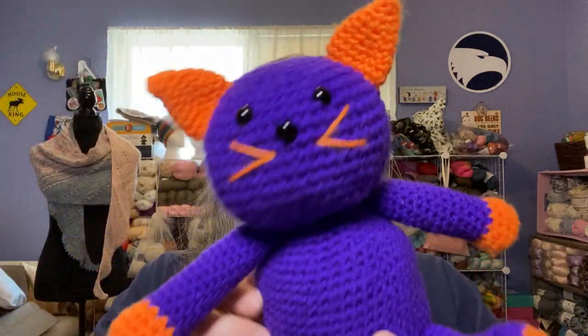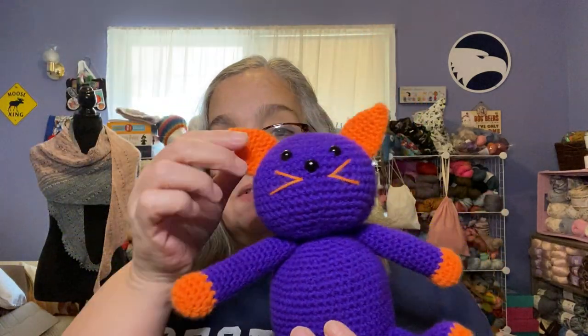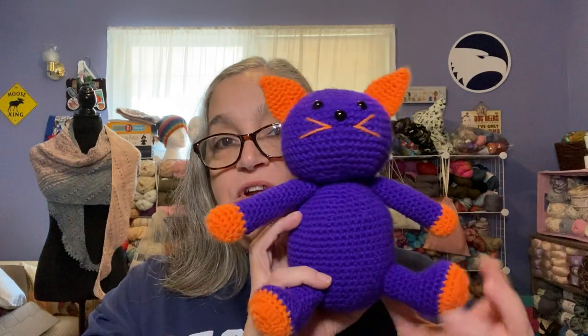So there she is. I'm very happy with her, and she's done, ready for next Halloween. So those are my two finished objects. So let me get a sip of tea and we'll move on to works in progress.